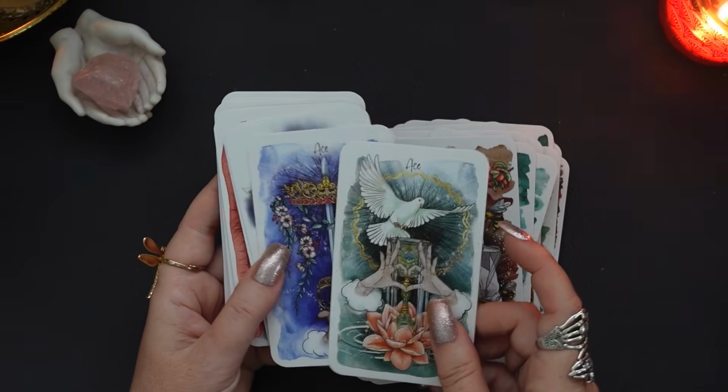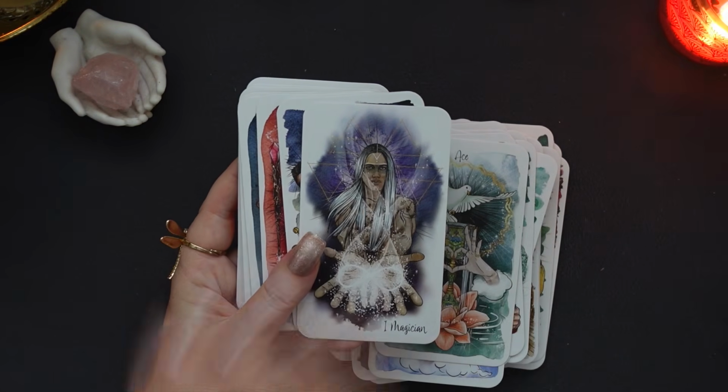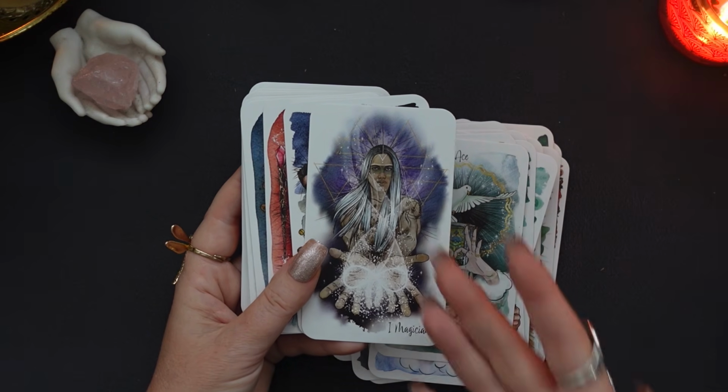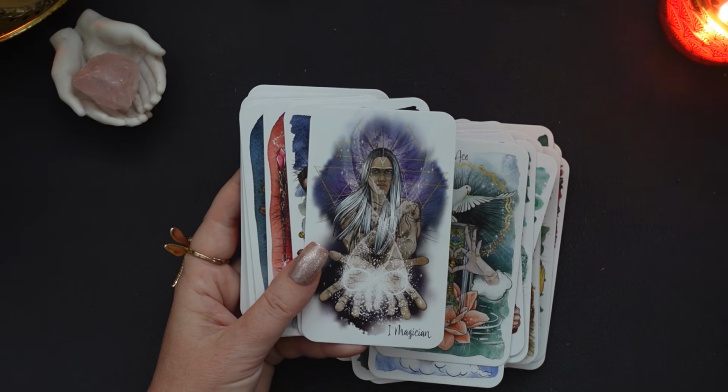It wants to have a conversation with you. It wants to bring you in. There's a number of things that help this deck do that. And this is a clear example. This is the Magician card. And there is this breaking of the fourth wall and looking directly at the reader.